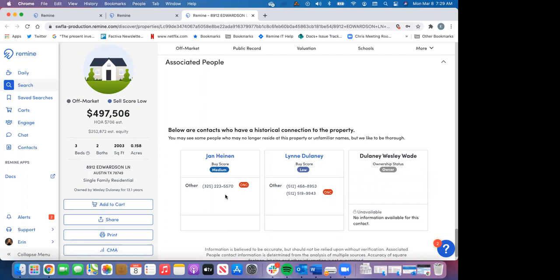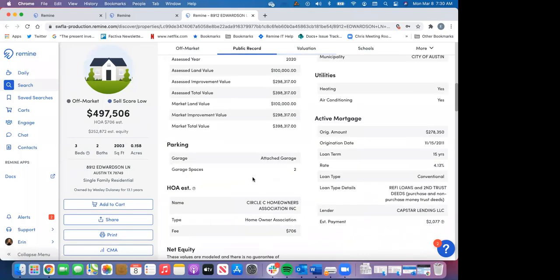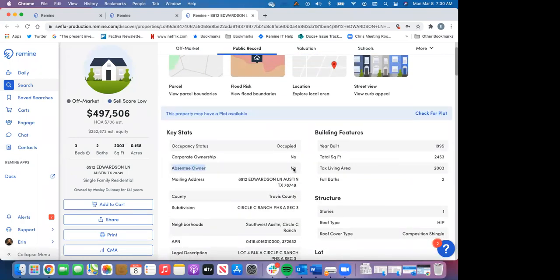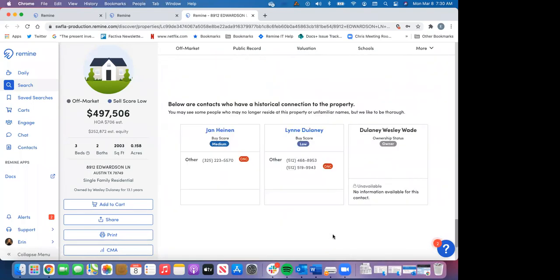So I'll stop here and ask us to play a prospecting game. If I scrolled up at the top here and I noticed that rather than saying no, that absentee owner said yes, what could we reasonably assume Jan's role is here? Who is she?